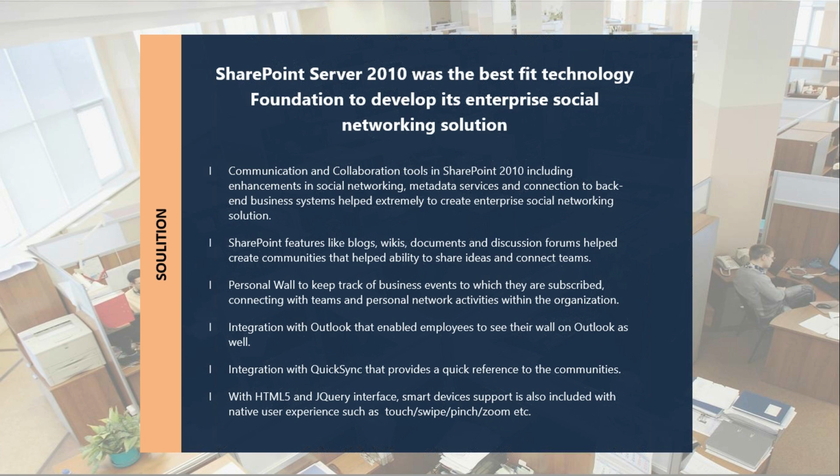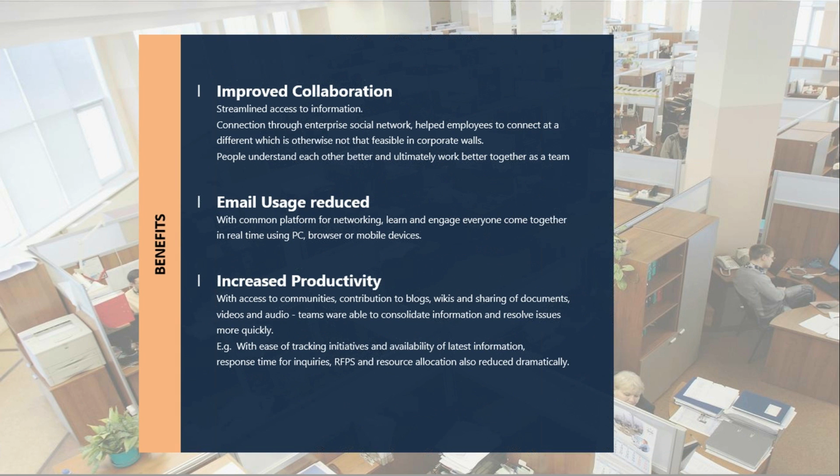And these tools are highly suggested for people who want to make sure that there is more and more employee participation in day-to-day activities. It allows you to improve collaboration, reduce the usage of emails, and increase productivity through communities, contribution to blogs, wikis, and knowledge sharing. Because the best feedback and the best knowledge comes from people that work on the ground in your organization.